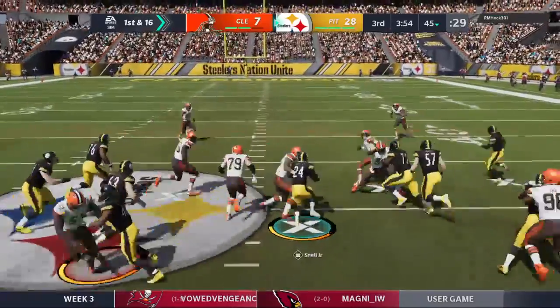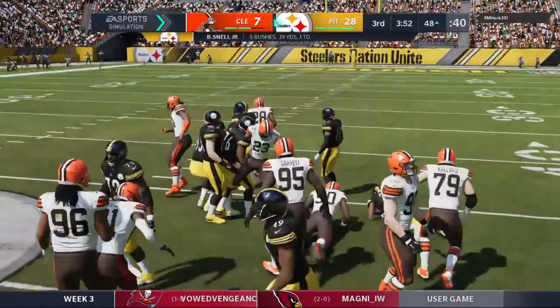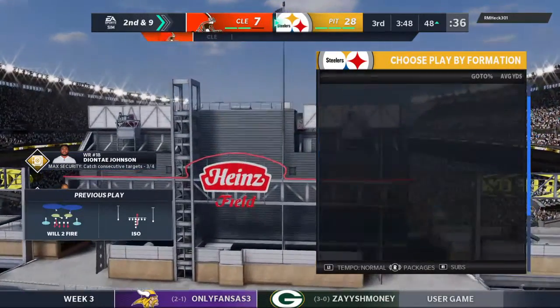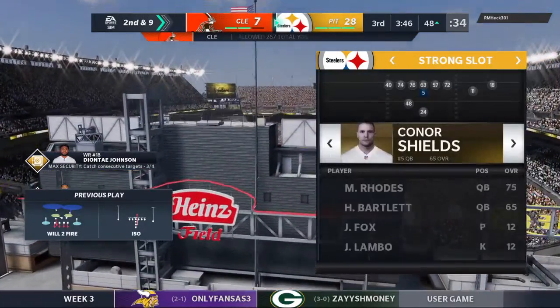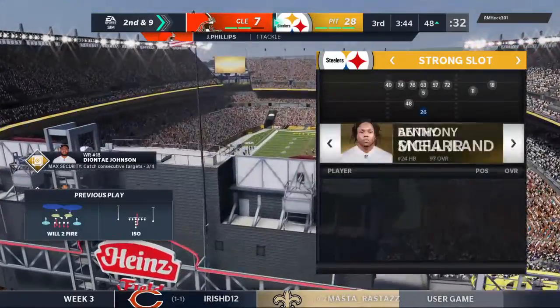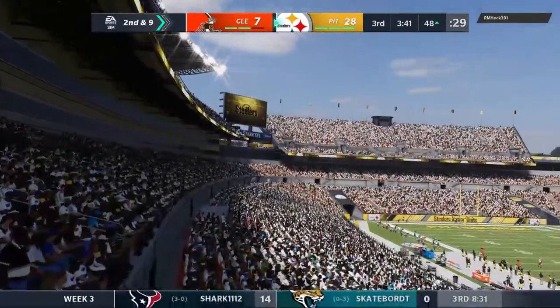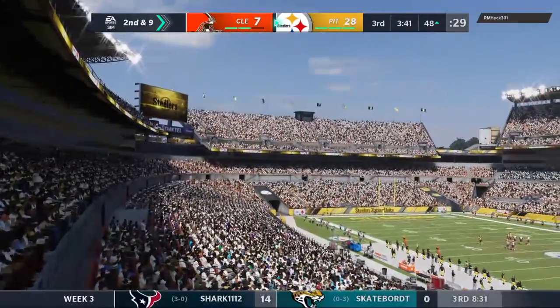A run for Snell. And he's going to take this across the 50 into Browns territory. It's a gain of 7 on the ground. 2nd down coming up. He's had a ton of success here so far, but you get the feeling that he might be on the verge of popping one. Yeah, even on that one, there was a little bit of a hole, but it closed there quickly at the end.